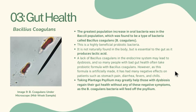A lack of Bacillus coagulans is a major issue for those who have dysbiosis, which just means an offset in your gut microbiome, good or bad. Many people actually take medication with this Bacillus coagulans, but there are a lot of bad side effects with this specific medication that I'm referencing. So I believe that taking Plantago Psyllium instead of that medication could really help people who have dysbiosis, and they could avoid the negative symptoms that are often associated with that other medicine.